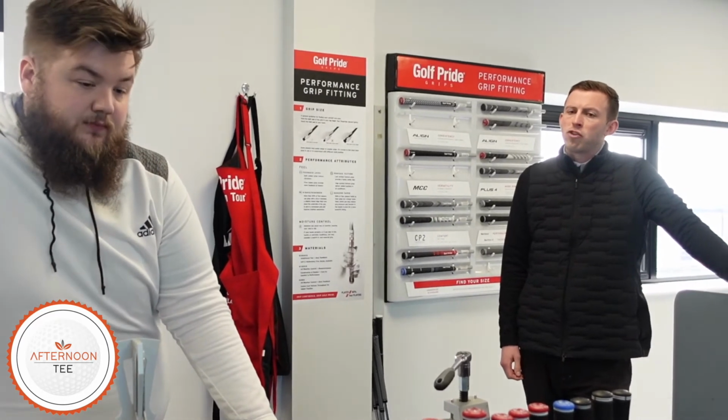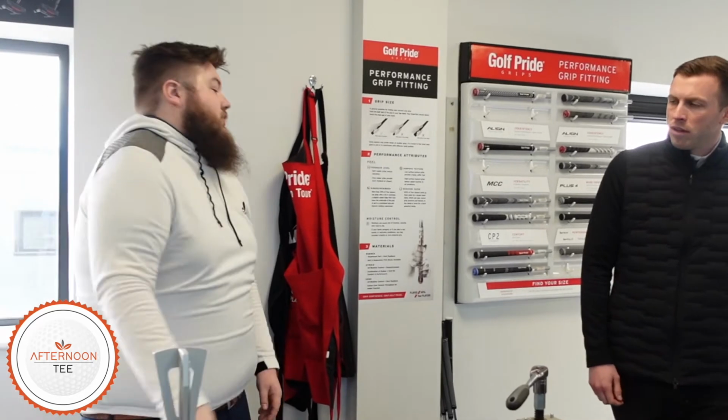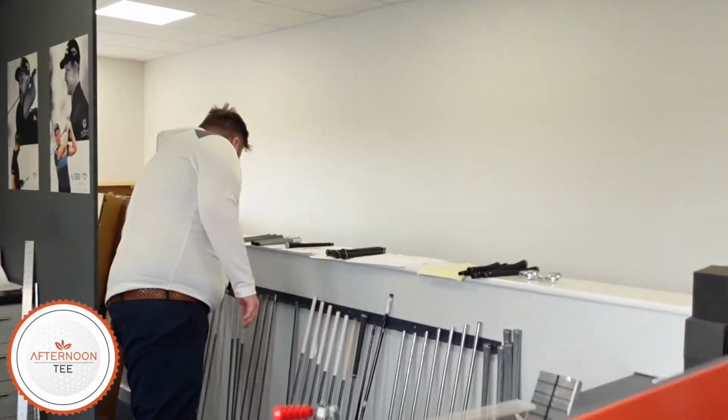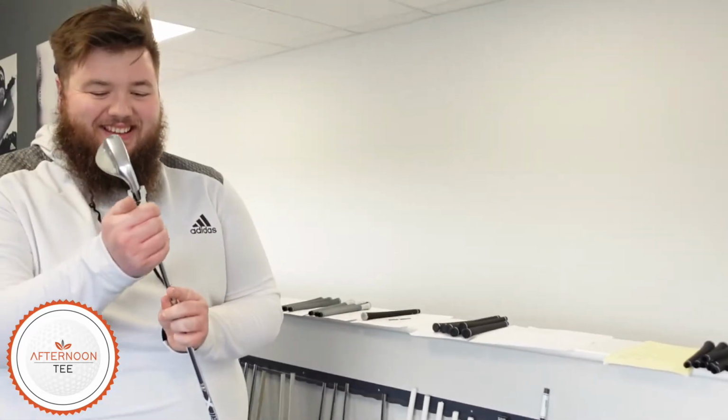Perfect. You mentioned that you did some gluing yesterday. Take a little look to see what... Of course we can, yeah. So we've got some SM9s already on the go. We've had our first order come in for them. You can see quite a lot on the build. Yeah, we're busy at the minute.